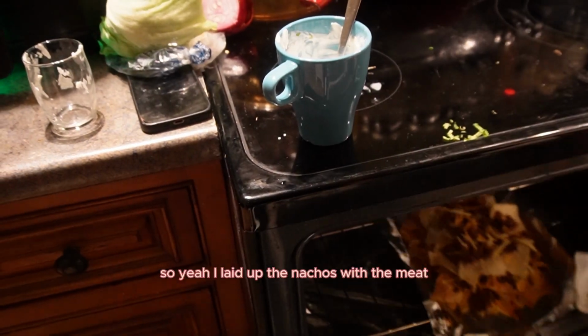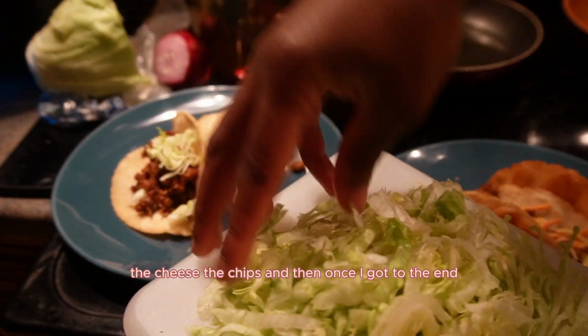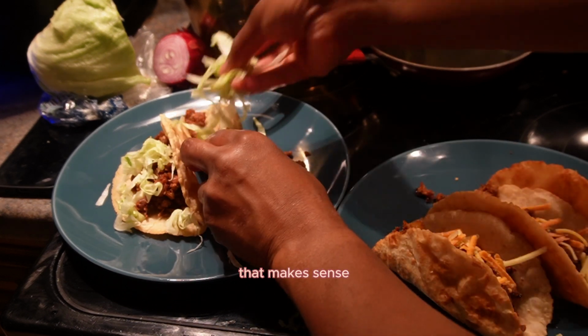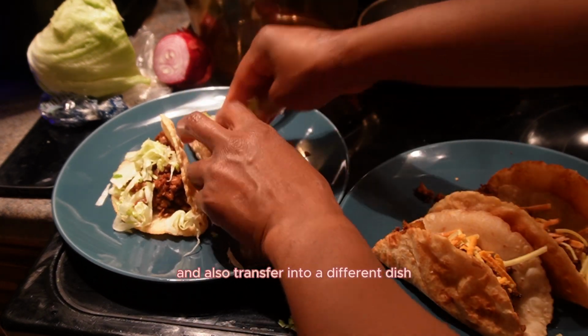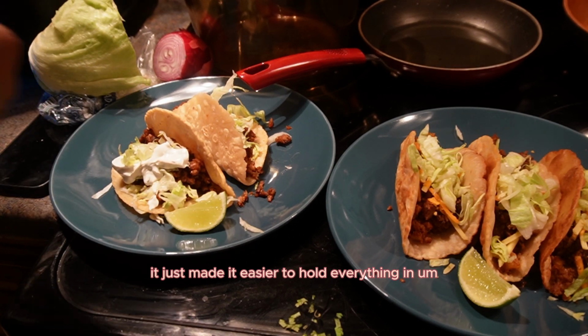So yeah, I layered up the nachos with the meat, the cheese, the chips, and then once I got to the end, I put all the toppings on top, if that makes sense. And I also transferred it into a different dish because it just made it easier to hold everything in.